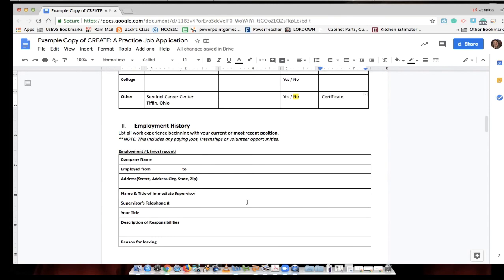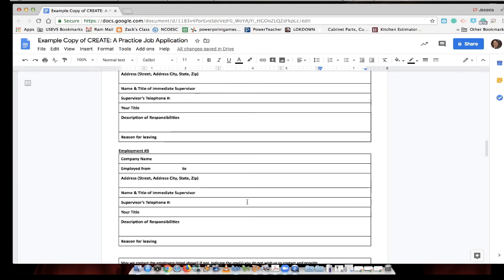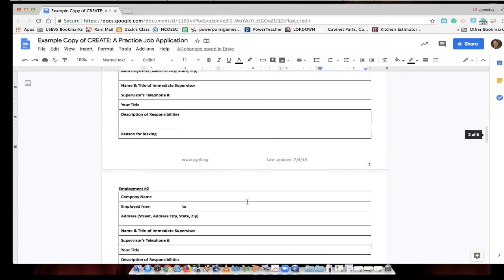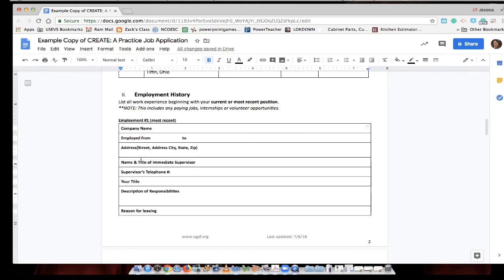It gives you room on this application for 3. If you have not had a job before, find a good place, and I would say in this company name right up at the top, give that sentence, I have not had a job because I've been in school. If you have had jobs, whether it's one or multiple ones, you want to start with the most recent, and then you want to work your way backwards. So I'm just going to put 1 in, to give you that idea, but that would be how you would fill in all of them.